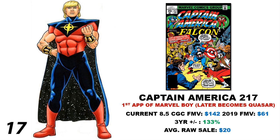We have Captain America 217. This is the first appearance of Marvel Boy, aka Marvel Man, aka Quasar. He later becomes Quasar. This book is still really affordable, and I think that Quasar personally is going to be a huge player in the MCU in the near future.